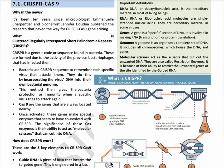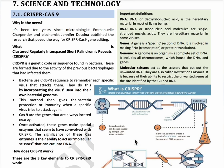Some important definitions. DNA is deoxyribonucleic acid. It is a hereditary material in most living beings. Next is RNA. RNA is ribonucleic acid. It is a single-stranded nucleic acid. It is the hereditary material in some viruses. Next is genes. A gene is a specific section of DNA. It is involved in making RNA or protein. Next is genome. Genome is a house of DNA or genes.